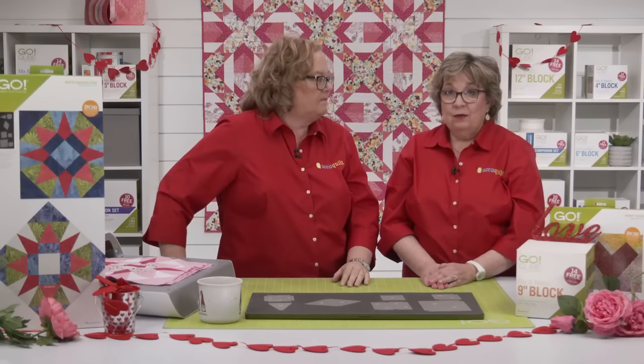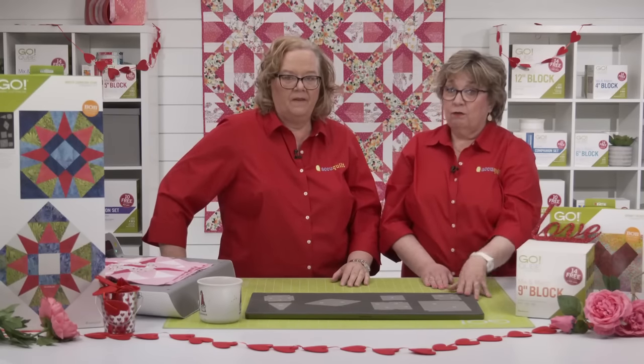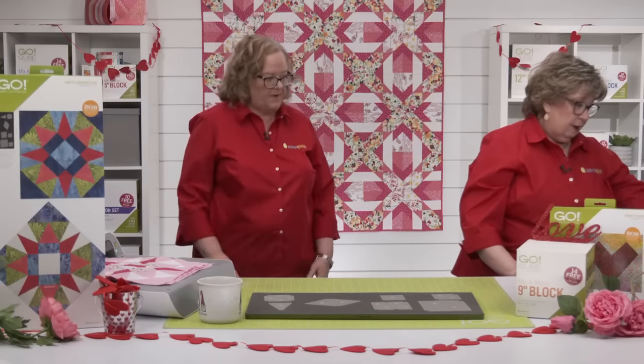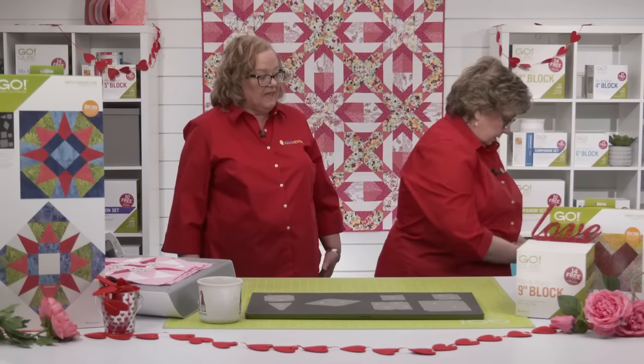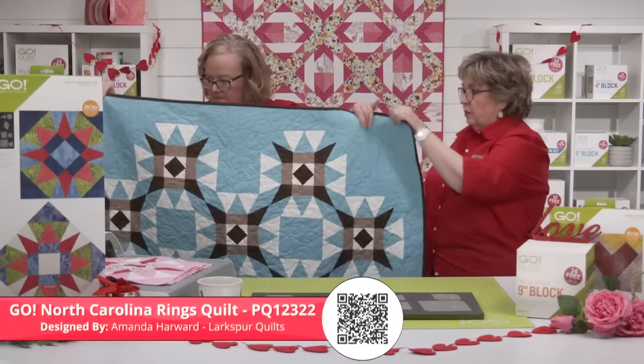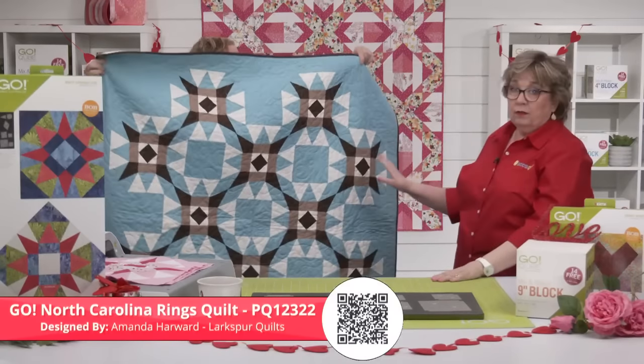And then when we brought the die back, our own Katie took the pattern for the North Carolina Rings quilt, which we have here. We're going to show it to you. It was my favorite to start with. Yes. And I love the colorway. All right, so here's the original that it came out. It's by Amanda Harward of Larkspur Quilts.